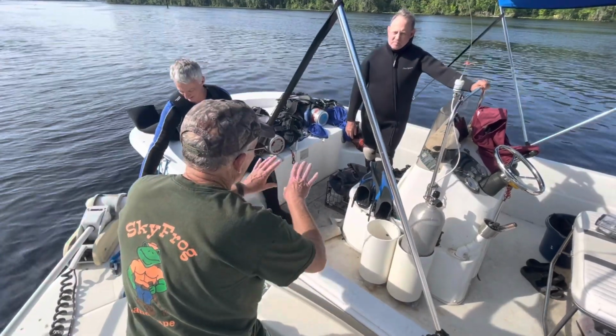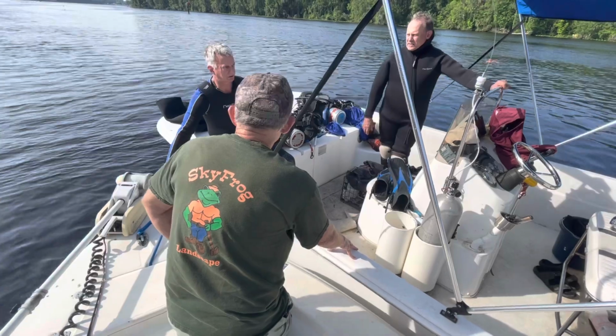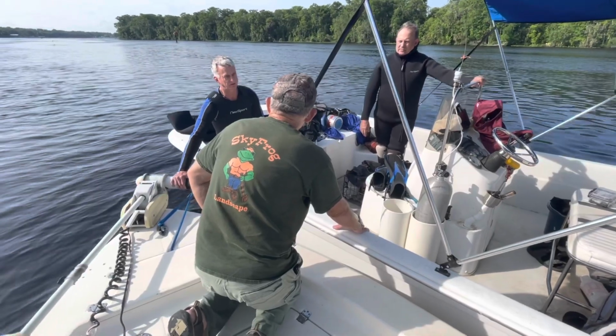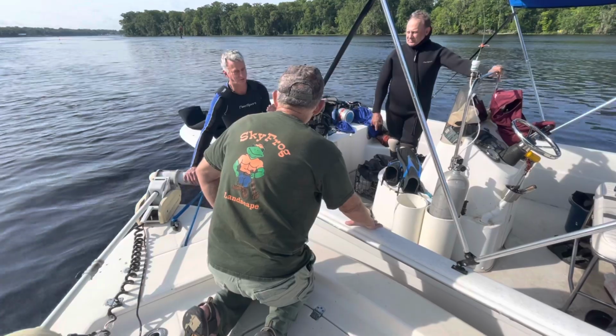So basically you're kind of almost blind down there. Right. This is black water, right? Last week we had about 1 foot visibility with a very strong light, about 4,000 lumen light. See about a foot. About a foot. That's not very far. Right. But it's enough to see our compass and our pressure gauge.